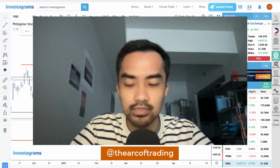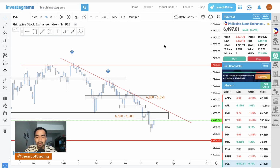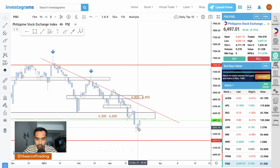So before we get on our trending stocks, let's go to our index first. You see here, PSEI, our index, it did a good move on the upside, almost up 1% at 50.66 points, coming in from an open of 64.27. That's a good move on the upside, with a lot of positive foreign net for today, and it is wanting to retest our 6500 zone. So that's a good sign for PSE as a whole, and for our index as it moves quite a lot, quite huge today as it bounced from this bottom right here.